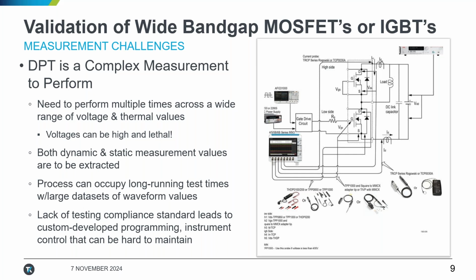The test can be done manually. It can take a long time, with a lot of interaction with the instrument. Unlike some other compliance standards out there like PCIe or USB, this particular standard doesn't have a formal compliance standard. So many customers choose to build their own system and conduct this manually.